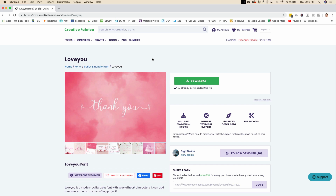So the main difference between crafts and graphics is that the crafts are created by Creative Fabrica's in-house designers, and the graphics are created by their community of designers. So when you click on graphics, it's sectioned off into patterns, icons, textures, logos, illustrations, backgrounds. So let's just take a quick peek at the illustrations.